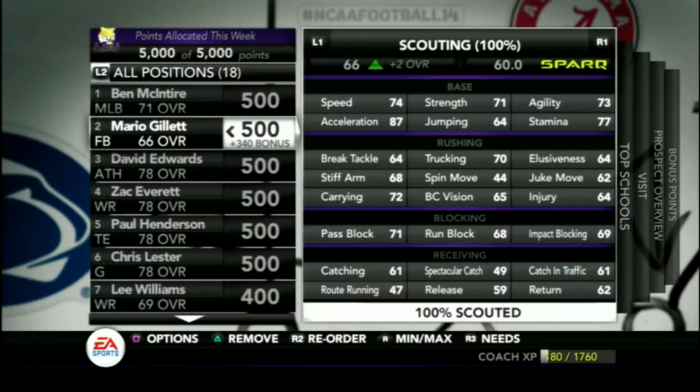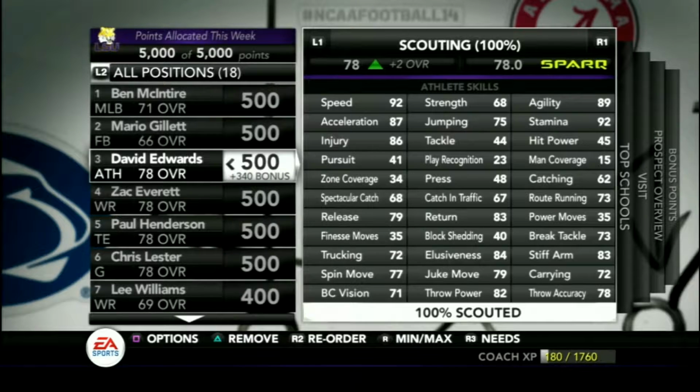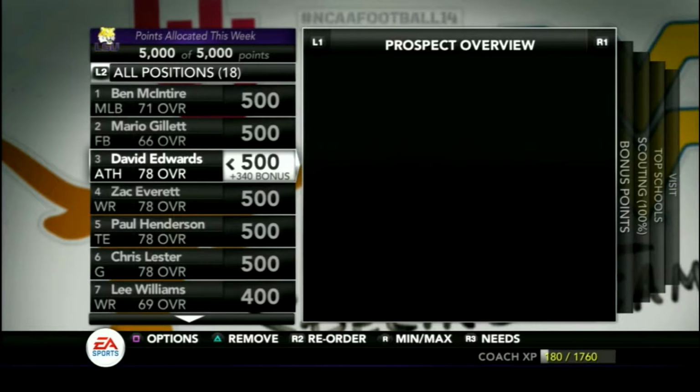He only has 68 run blocking, so we're going to redshirt him the first year probably. David Edwards, this is where I want you guys to leave down in the comment section. Should we put David Edwards at quarterback, running back, or receiver if we can get him? We have a pretty good lead on him.